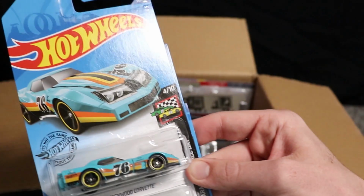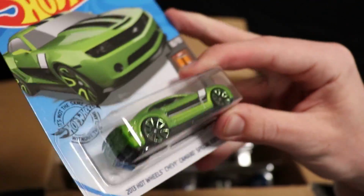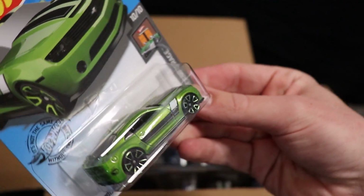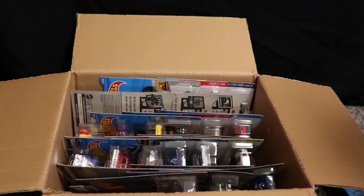Next up, we've got another Greenwood Corvette. We have a Heavy Hitcher, cars that you guys have seen before, and then we have the Hot Wheels Chevy Camaro Special Edition in green. If you guys remember, this came out in orange, I think 1 or 2 years ago. Nice to see it come out again in green. We haven't seen a Camaro in a while, actually, like one of the newer ones. So that's very cool to see.